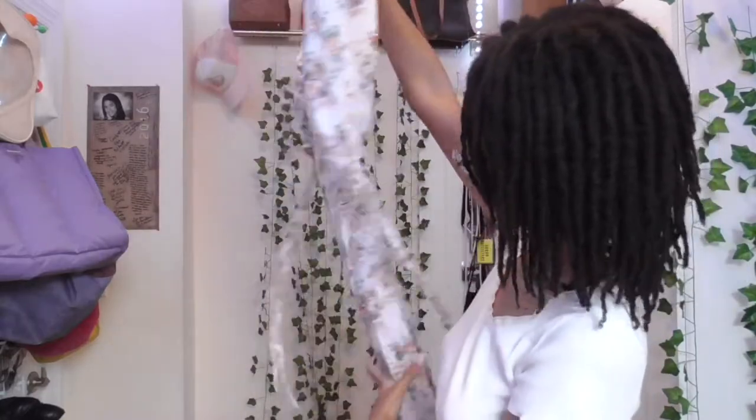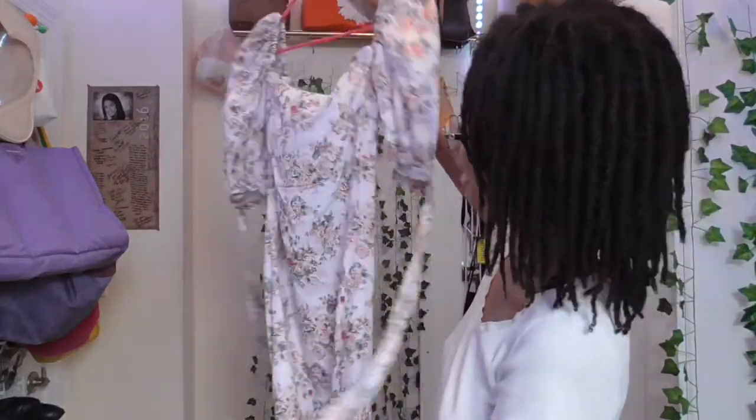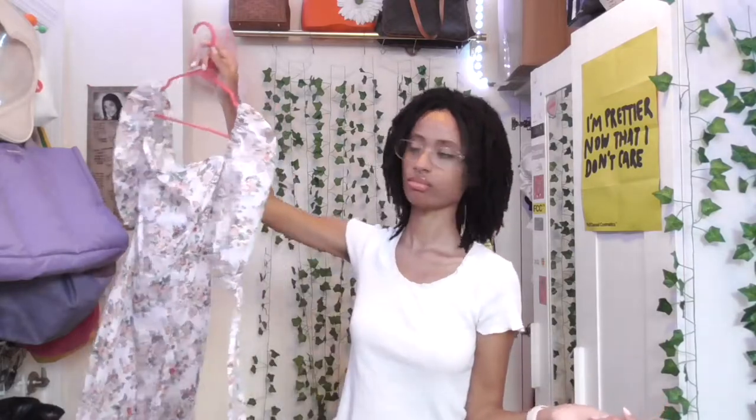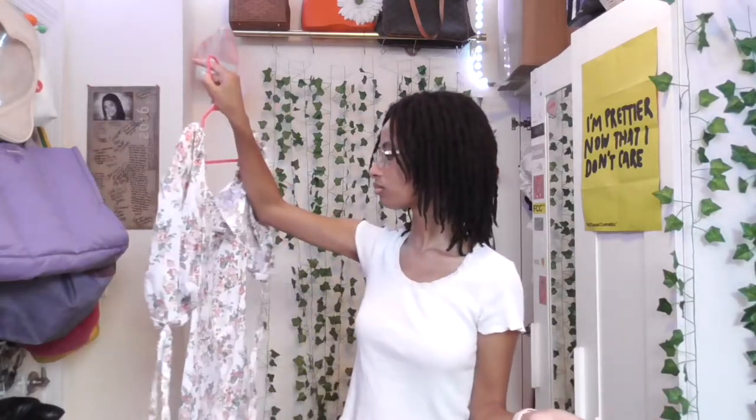This is one that I think I'm just going to, I don't know, I'm going to keep it. Okay, I'll keep it. I'll keep it because it looks so good on me, but when do I ever get the chance to wear this, you know? I'll keep it. This was a fail. I'm keeping all of these.